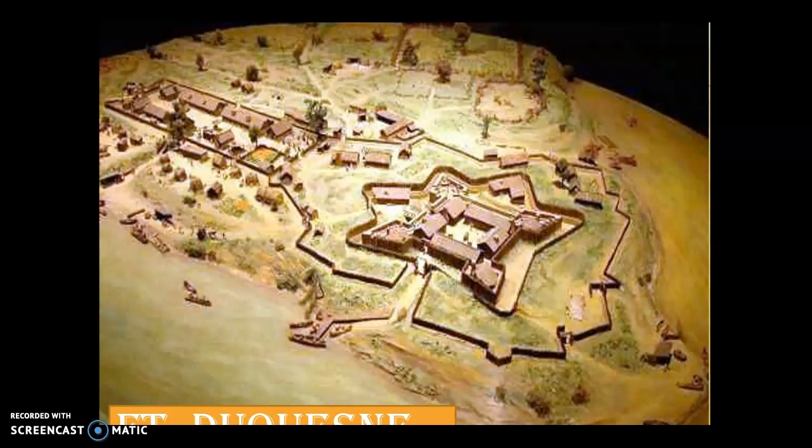Now, when Washington arrives, he sees this fort. This is Fort Duquesne. He unfortunately arrives too late, and the French have already been there. The French have built this fort. This is an absolutely big fort. It's a formidable fort. Now, this fort itself is huge.